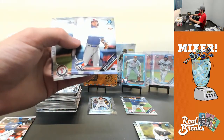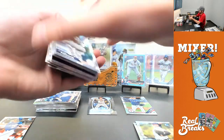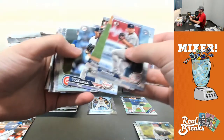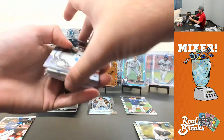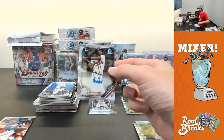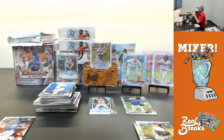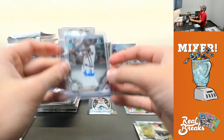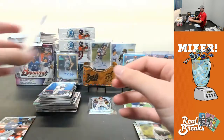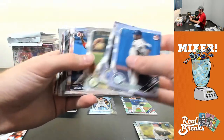Bo Bichette Chrome. And there it is. Israel Wilson, first Bowman base auto for the Braves and Greg Peebles. Nick, I thought you were supposed to be working. 27 at 149. Oh. Go ahead, Glenn. Base Chrome.